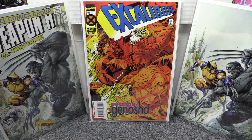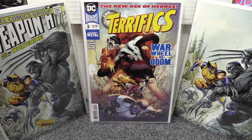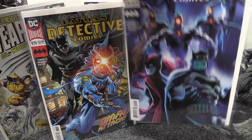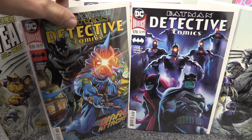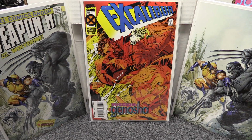From DC, I only grabbed 2 books today. I grabbed Terrifics. I'm really liking all these New Age of Superheroes books, and there's only one cover with those, which is kind of nice because you don't have to worry about buying all these different covers. And then I grabbed Detective Comics number 979. I got the regular and the variant for that. I'm getting close to 1,000 on that one too, so we'll see what happens with that.